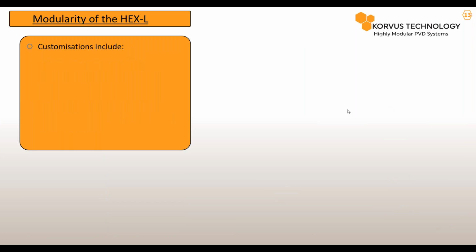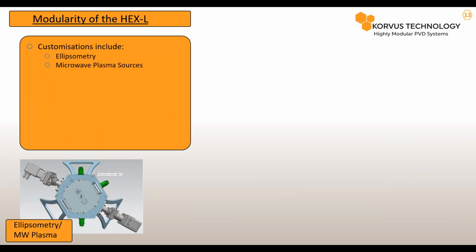So those are customizations which can be done in the Hexcel system. As we saw in the papers that we were discussing, you can include in situ ellipsometry or microwave plasma sources. And this was all done after the system was sold. So this was done with in-house machining labs, which really just shows how easy a task it is to change the system. And remember, these were used for confirming etching of native silicon oxide on the silicon wafer, or microwave plasma sources for enhancing the reactivity of nitrogen in the chamber for better stoichiometry.